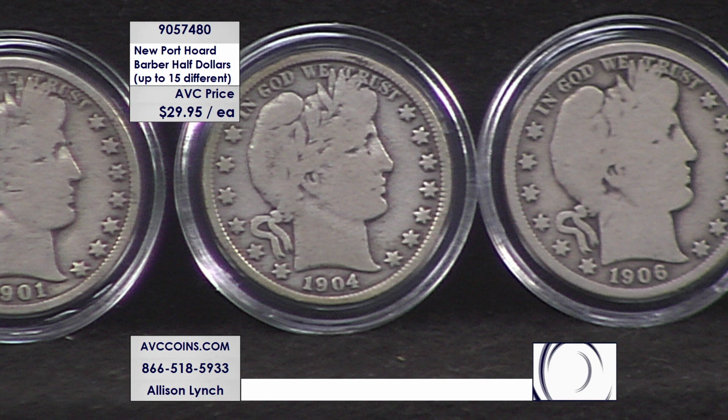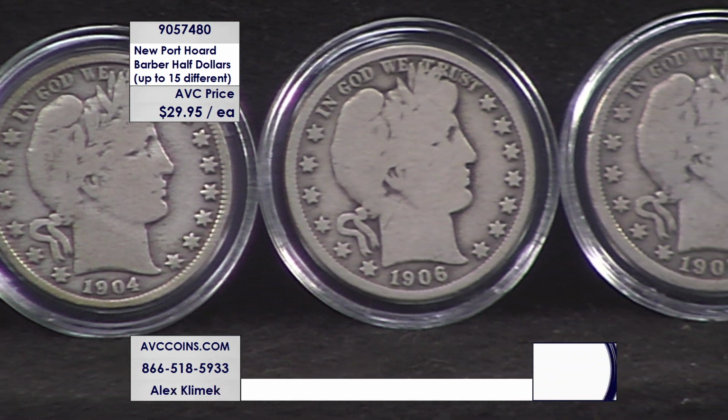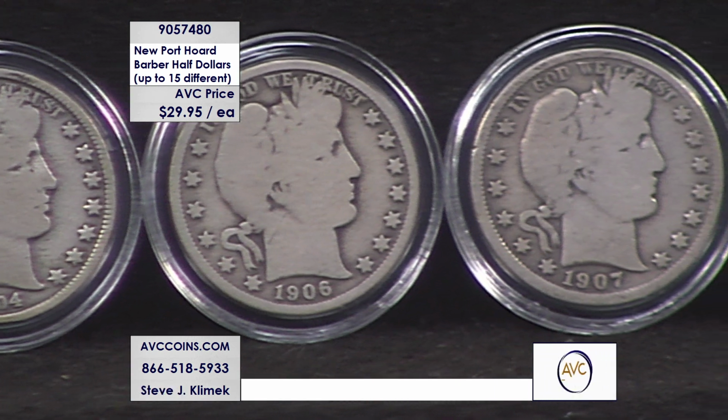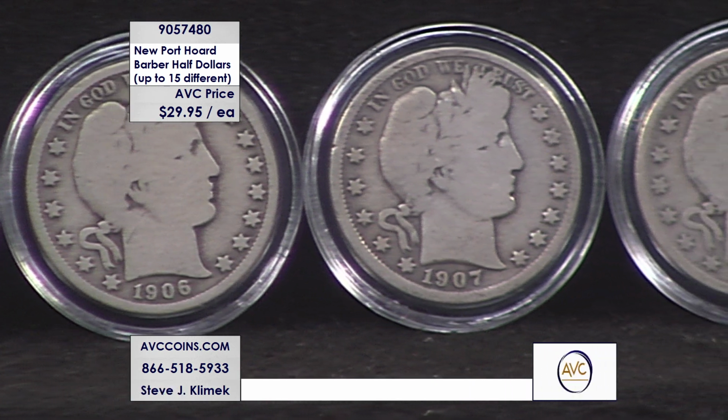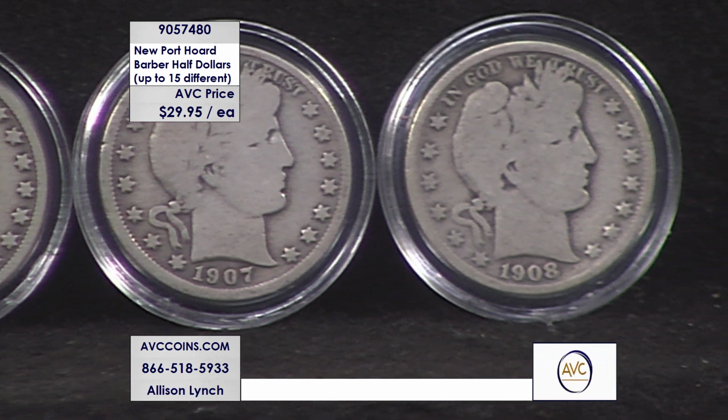But it does come down to one simple thing, and you made a comment earlier. Kennedys, oh my. Franklins, oh my. Walkers, oh my. Nah, let's go for the real good stuff. The Barbers, the 100-plus-year-old coins. And tonight, look at the price.